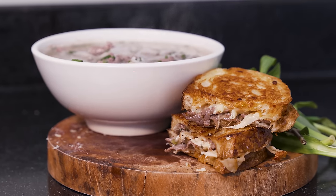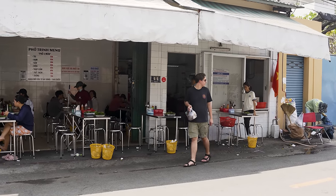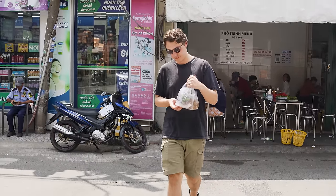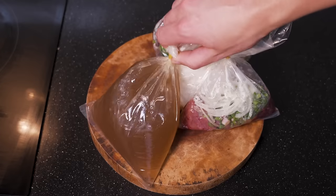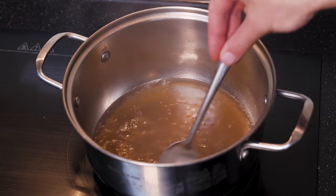Now let's turn it into a grilled cheese sandwich. I picked up an order of pho thai to go and brought it back to the kitchen because it's time to do some experimenting. Since the broth is one of the most important parts of a bowl of pho, I knew I had to incorporate it into this grilled cheese sandwich, but I wasn't sure how.